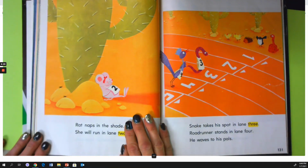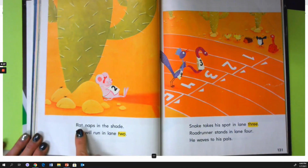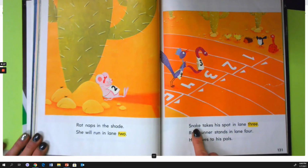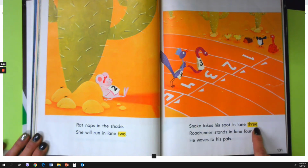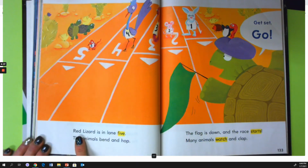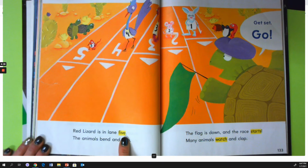Page 130. Fingers under the words. Rat naps in the shade. She will run in lane 2. Next page. Fingers ready. Snake takes his spot in lane 3. Roadrunner stands in lane 4. He waves to his pals. Next page. Ready? Red Lizard is in lane 5.